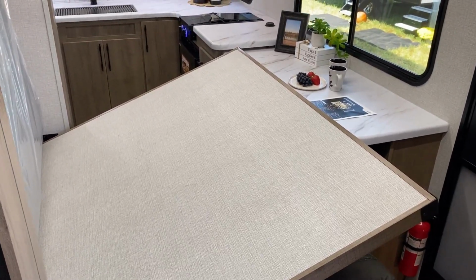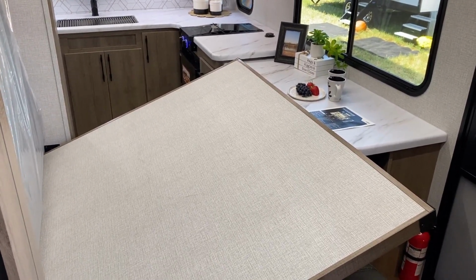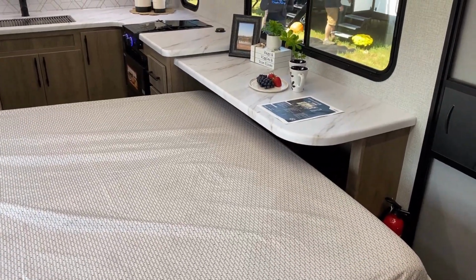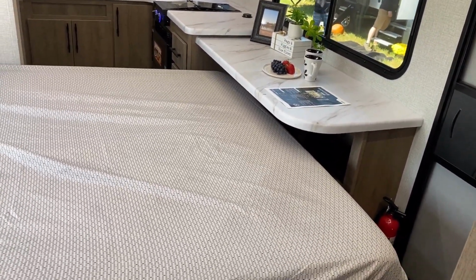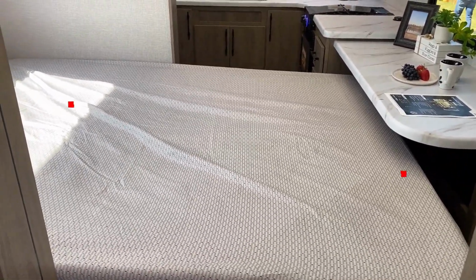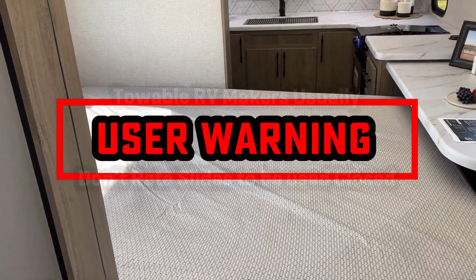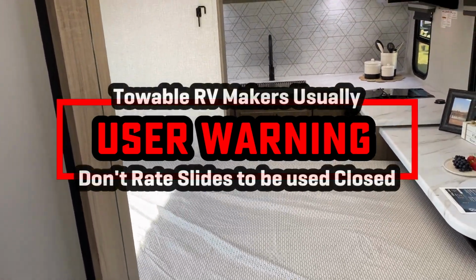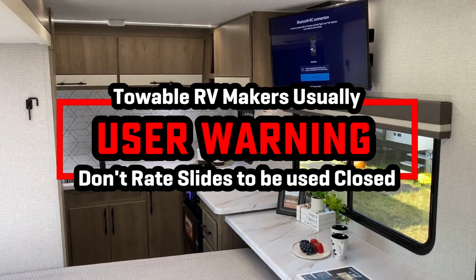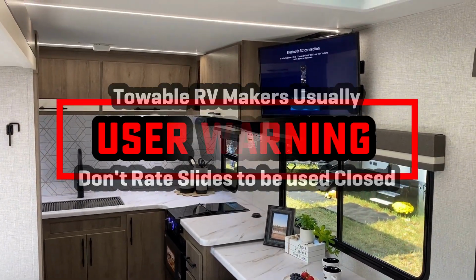The bed, wait a minute, I wonder, what if you had the bed down before you close the slide? Stand by. Okay, this just got very interesting. Visually it looks like you can still pretty much use the bed in the slide even when it's closed. However, what I don't know standing here at the time I'm recording this is if structurally Grand Design can recommend that.